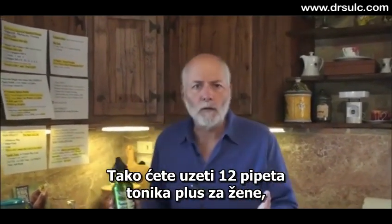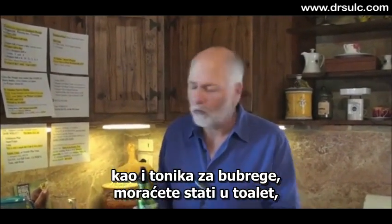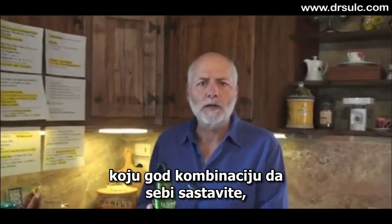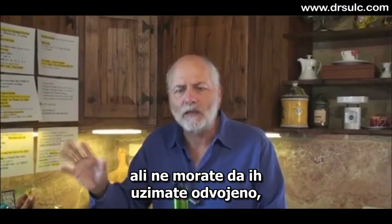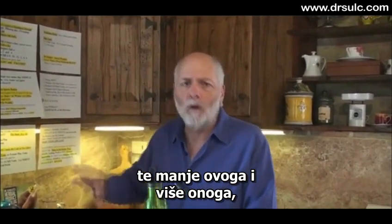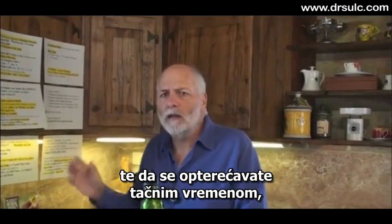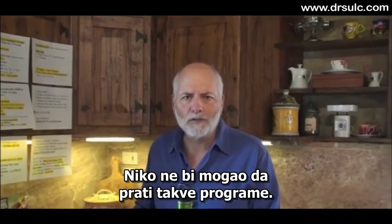Now you have the 12 dropperfuls of the female plus, the extra kidney. You may have to stop and pee once in a while, plus the nerve tonic, the brain tonic, whatever combination you put together. But you don't have to think about taking 4 individual tonics at 3 or 4 or 6 times during the day, or if you're taking a little bit less of this or a little bit more of this, and you're taking 3 of the tonics at 8 and 10, but then at noon you cut out the nerve. Come on. That's insane.